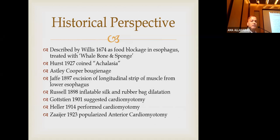So it is quite an old disease, as old as the 17th century. It was described by Willis as a food blockage in the esophagus, and he treated it with a whalebone sponge. In 1927 the term achalasia was coined. But if you go back in history, a surgical treatment had been offered, and Zaaijer in 1897 did excision of a longitudinal strip of muscle from the lower esophagus.